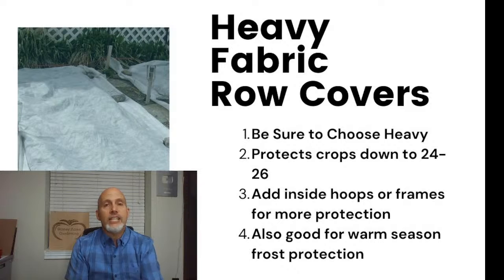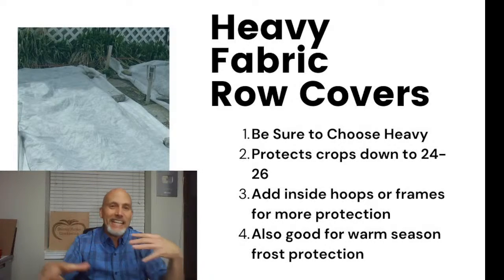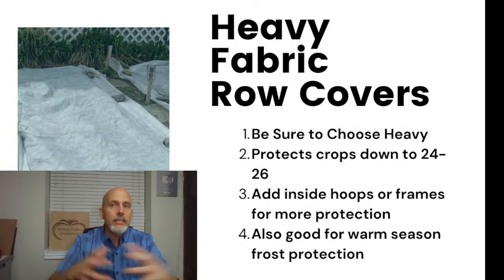For those of us in zone 7 and below, you're going to be using these in the fall a lot to protect crops and plants, and in the spring as well to get things started a little bit early. Then all through the winter, we're going to use heavy fabric row covers inside our cold frames and our hoop houses to protect things.